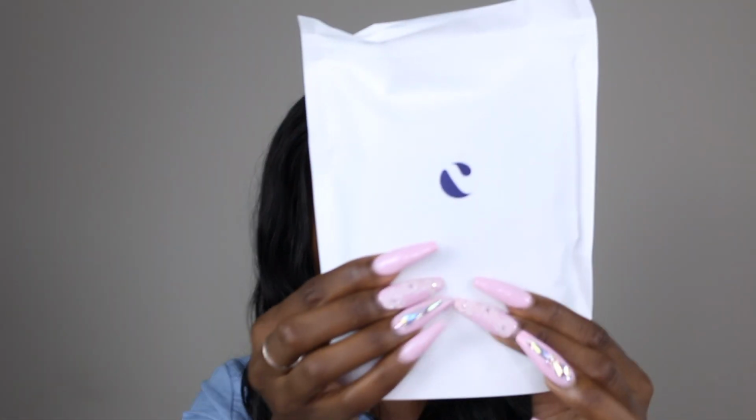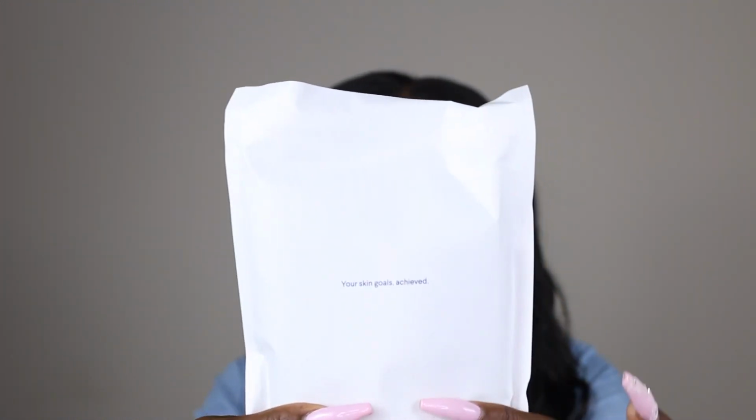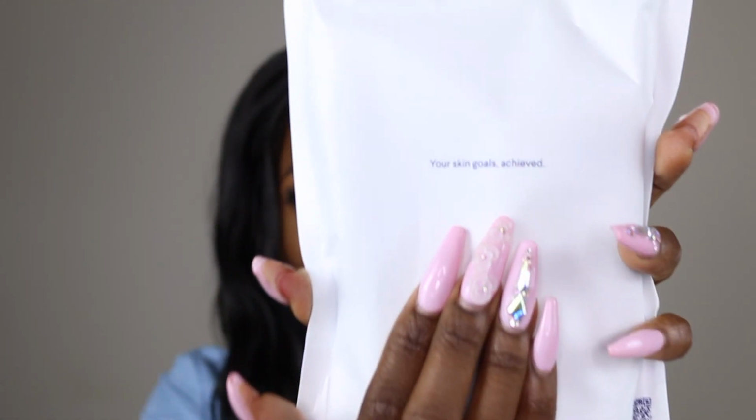So this is the packet. And this part says your skin goals achieved. Then it has a cute little C. And then there's one of those codes. I think it's called a QR code. Ooh, child, don't shoot the messenger. I'm just trying to remember what it's called. Okay, so we're gonna open up the package. Let's see what we have inside, guys.